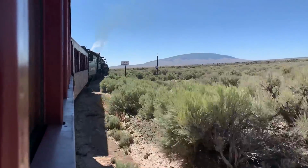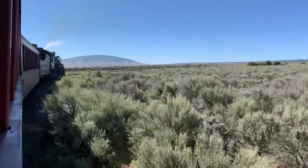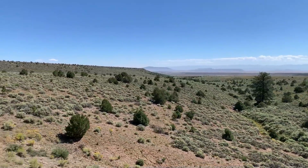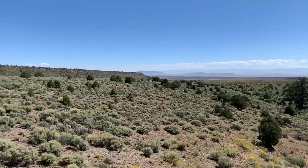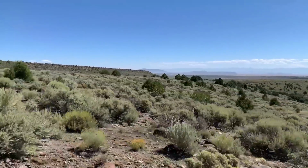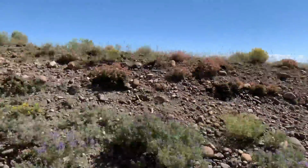Now you can see that we're crossing into New Mexico. Again. And then we'll be right back in Colorado. The line runs right up the border, zigzagging back and forth. I forget how many. It's like 11 crossings. 11 or 13 or something. Yeah, something like that. Let's just call it an even baker's dozen. But you're constantly crossing back and forth between Colorado and New Mexico.